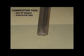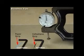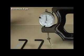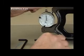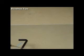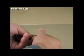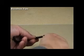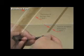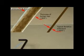Here is a Bondhus and a competitor tool. The strip of cellophane next to the Bondhus tool is so thin it's difficult to even pick up. It measures less than 1/1000th of an inch thick. But even a strip that thin will not fit between a Bondhus tool and a screw head, because Bondhus tolerances typically allow clearances between the tool and screw head of 1/1000th of an inch or less, about 1/6 the diameter of a human hair. That is the kind of close tolerances you can expect from every single tool Bondhus manufactures.